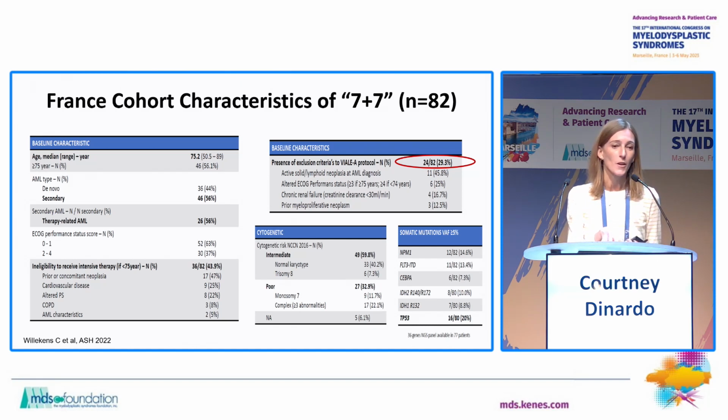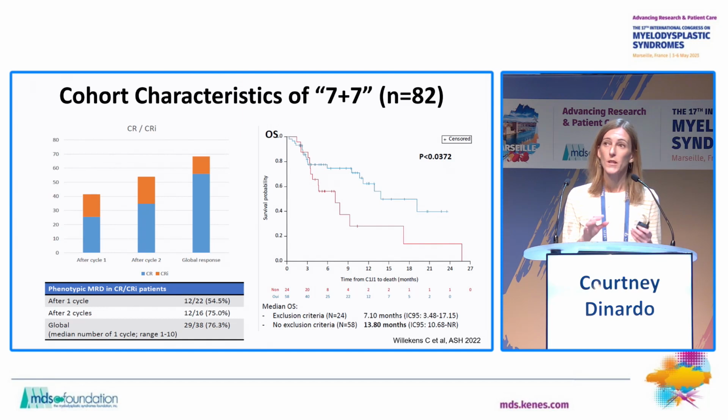So here you're seeing, you know, over half of these patients had secondary AML. Almost a third of these patients actually wouldn't have been eligible for the VLA criteria because they either had concomitant solid tumors or lymphomas or particularly poor performance status or renal failure. In this very high-risk population of 82 patients receiving just 7 days of venetoclax, you can see it takes a little bit longer to obtain a composite remission, but about 70% of patients are responding.